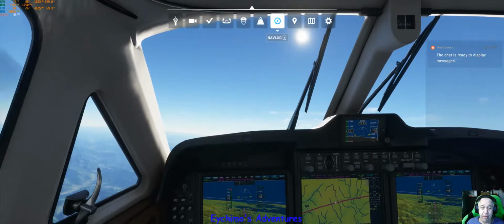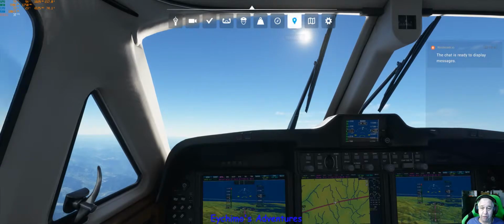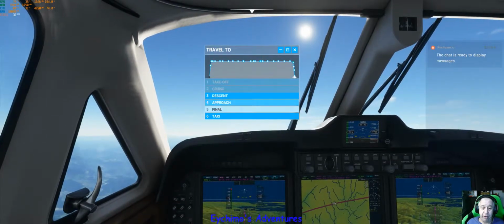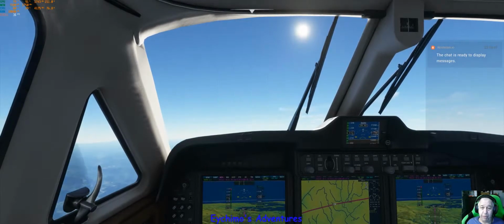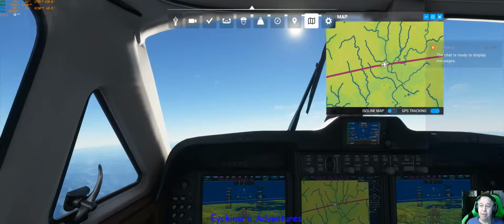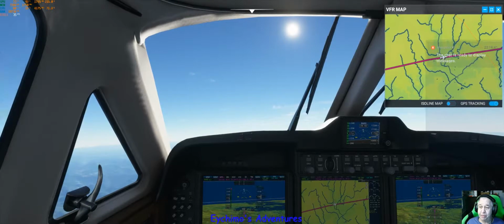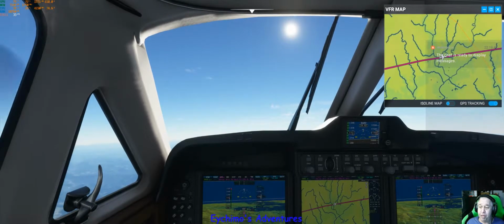Now we have a nav map here somewhere. Oh, that's the log. We don't want that. Oops, that's travelers. We can't shorten this. Any point on here, we can actually fast travel to. I never do, but you can. Figure if I'm going to fly it, I might as well fly it. We'll turn on the VFR map. I wish I could drag this to my other monitor. I don't know why I can't. Probably because I don't have it duplicated. Well, if I could drag the VFR map, it would be nice.